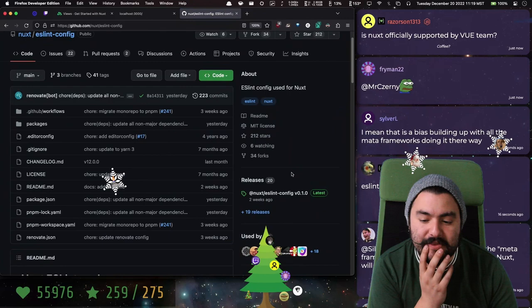I don't know what repo that corresponds to. That package is part of the same repo? It's from AntFu. AntFu does a lot of cool things in the open source world. Yeah, it's from ESLint config. So we'll follow this guide here.